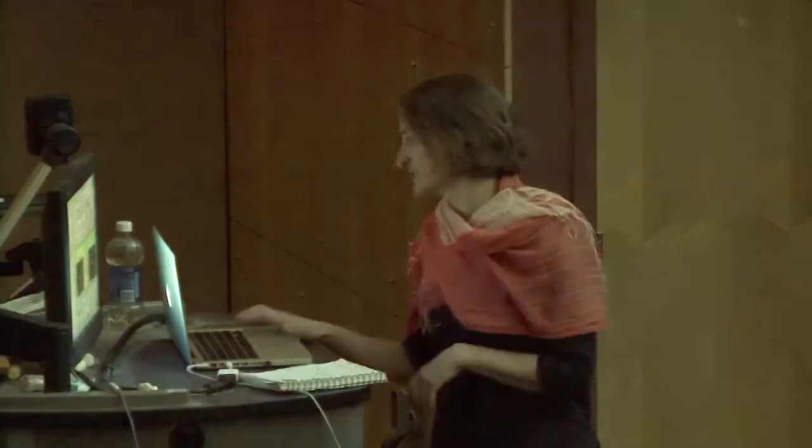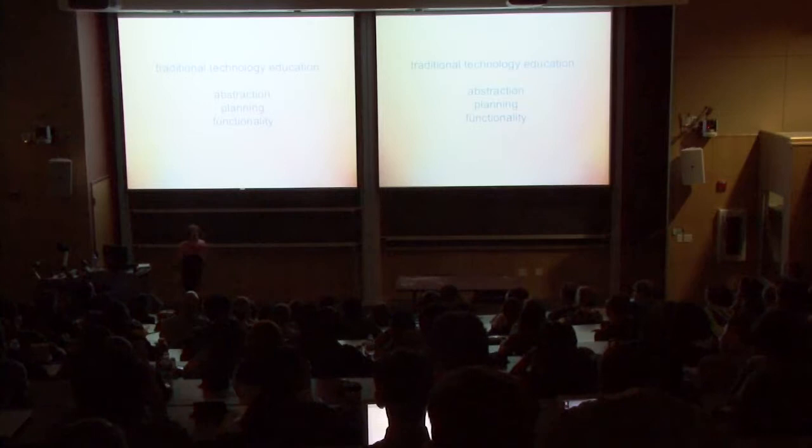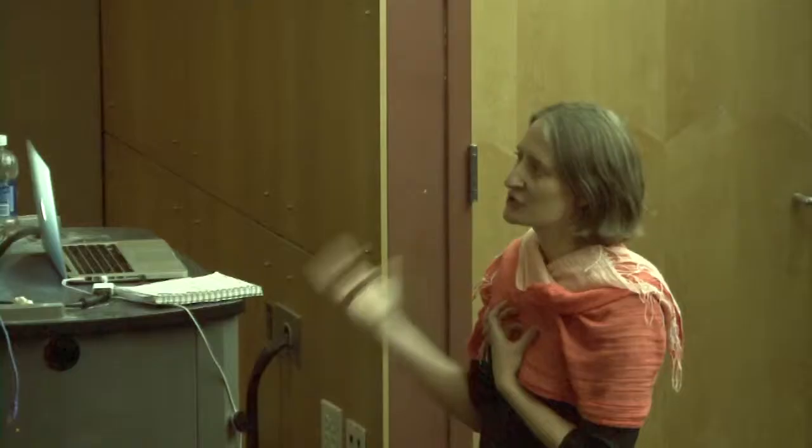So these are some core axes to construction and creation that have come up in the work that we do, and also in our conversations with other people about what it means to make and build stuff. In our work, and in the educational settings that we're part of, we've found that traditional technology and traditional technology education certainly tends to live in this space.